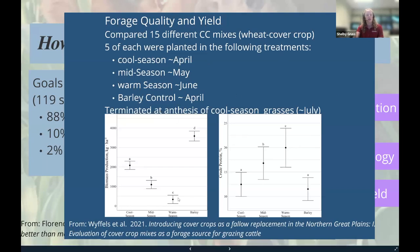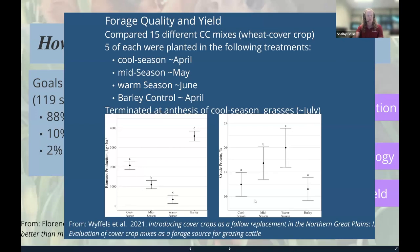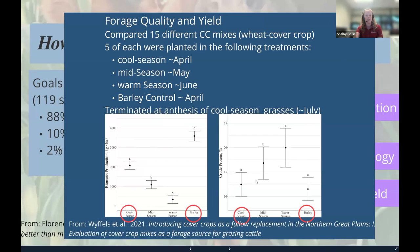And so what they saw in biomass production is the barley had the best biomass in that situation. I think it's a little bit unfair for this comparison because the warm season cover crop setting only had about a month to grow. So we know if we give them more time, they're going to be able to produce more. And so really the fair comparison would be between our cool season and our barley, where they are at a similar planting times and harvest schedule.